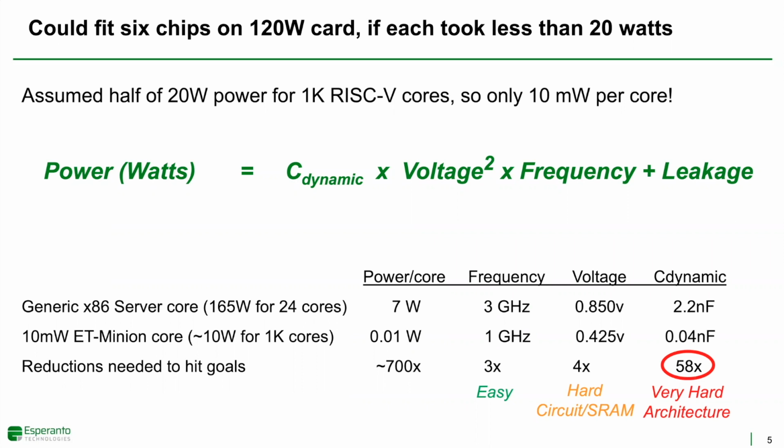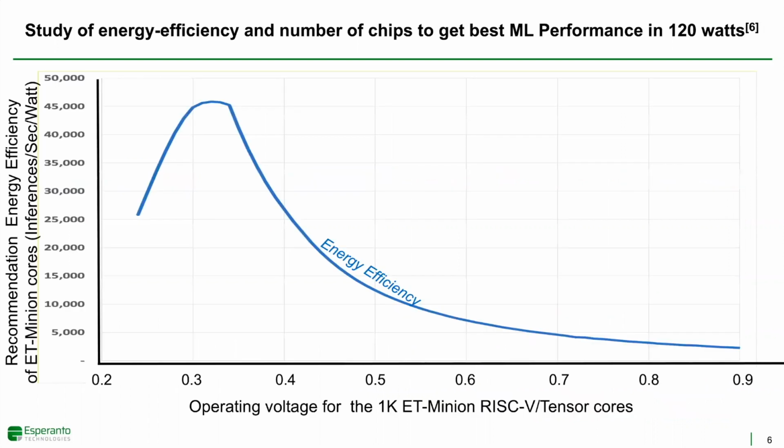This is where RISC-V was a great solution for a base instruction set, as it can be implemented with the fewest logic gates of any commercially viable instruction set. We also had to design our vector tensor unit very carefully as well. Now, let me show you an experiment we did that demonstrates the value of low voltage operation in achieving the best recommendation performance for our 120-watt card using a maximum of 6 chips.